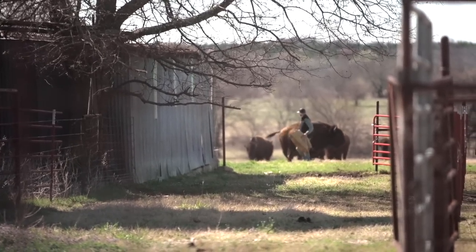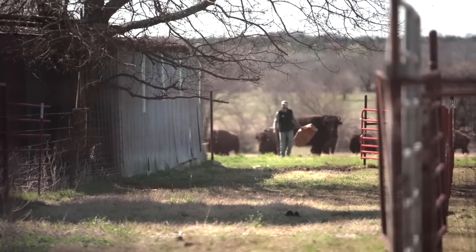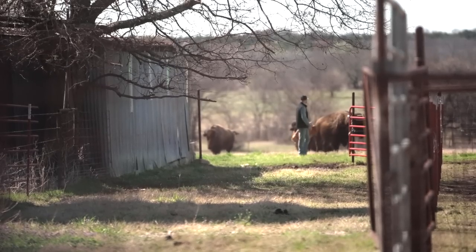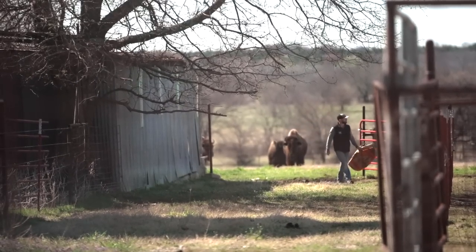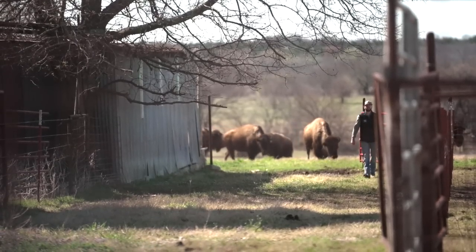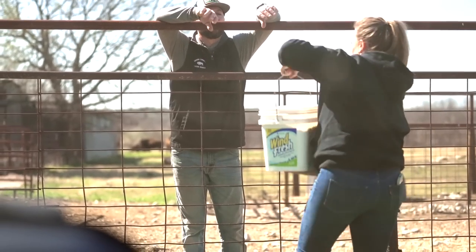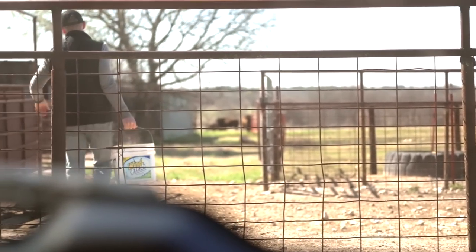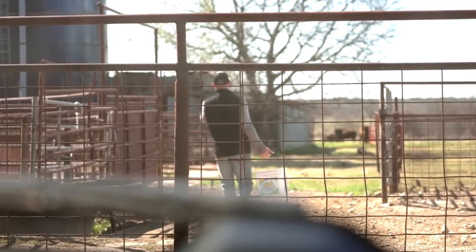So a lot of things didn't go as planned. For the first time this happened, we were not able to catch all of the bison. Normally we get the big herd rounded up on the Friday before, but we were not able to do that this time, which pushed things back and put us in a tight place.